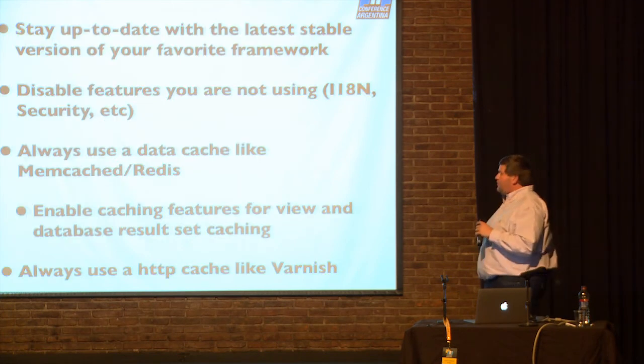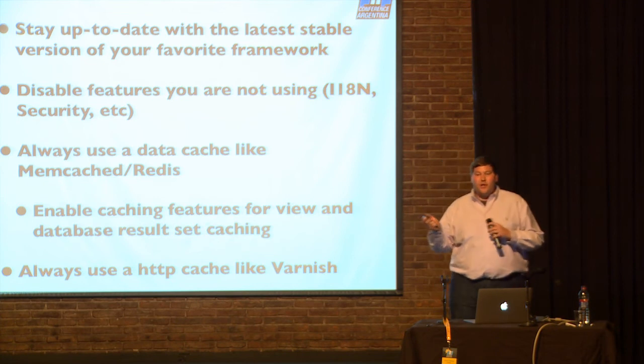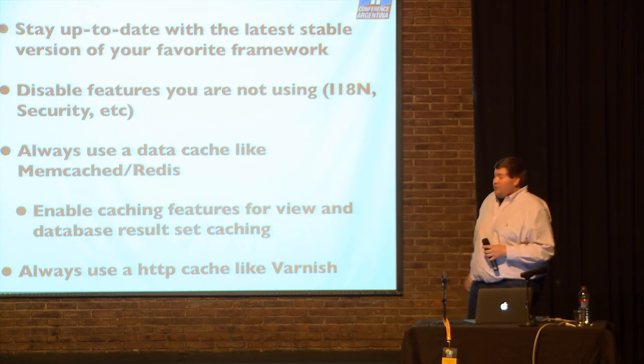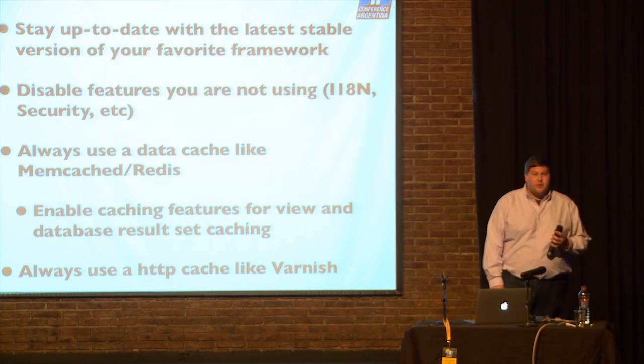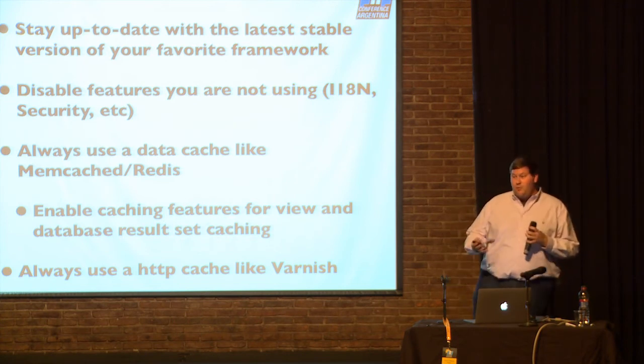Almost all of them support, one, stay stable, just like with PHP. If you're running an aging version, there's usually performance improvements, security improvements, feature improvements in every version. Two, disable features you don't need. A lot of times internationalization is turned on by default. You might have a security system or ACL system that's enabled by default. You may or may not need it.